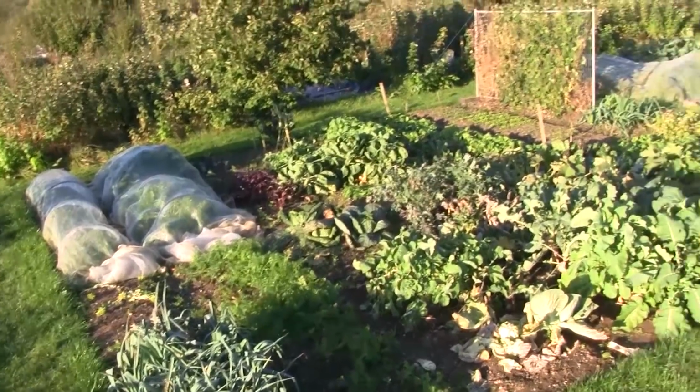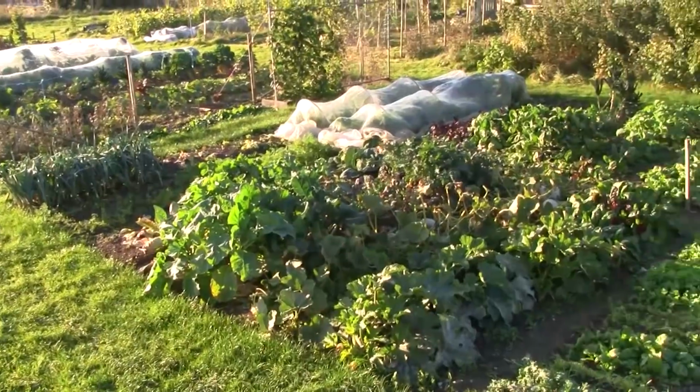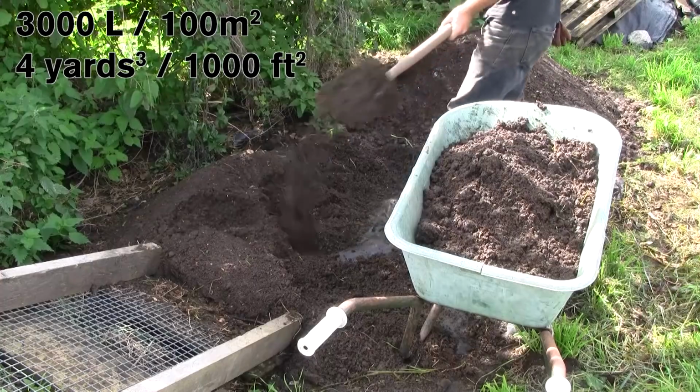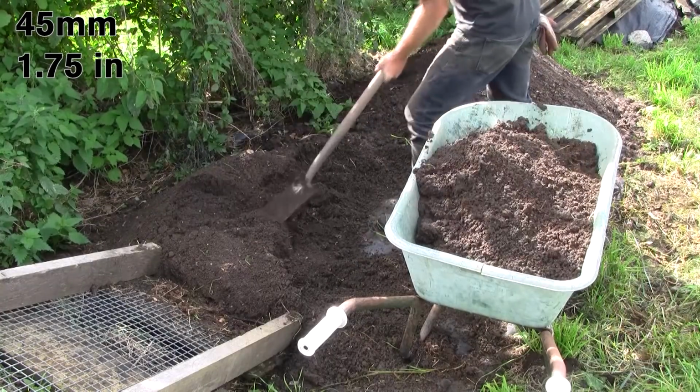I think that the negative impact of the digging is far outweighed by the amount of compost that I can integrate. In recent seasons, I have added as much as 3,000 litres of finished compost to this 100 square metre garden, or about 30 wheelbarrow loads, producing a layer about 45 millimetres deep if spread over all of the fixed beds. That is a lot of fertility and organic matter, and way more than can be generated and decomposed within the garden itself, and a lot more than would normally be added to a vegetable garden.